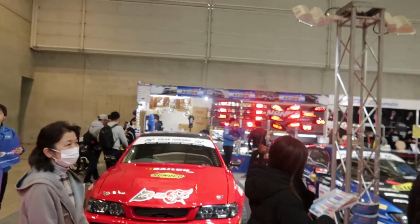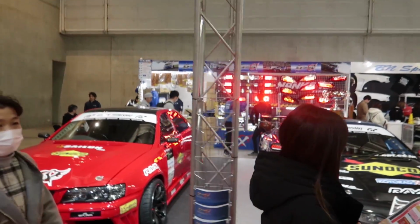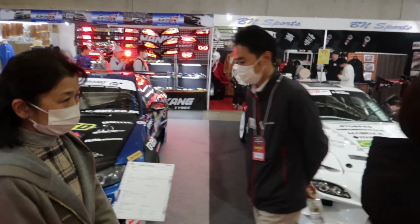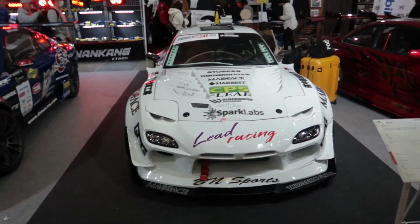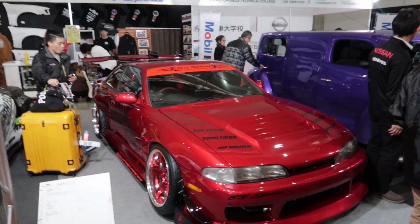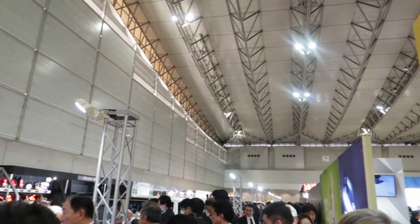Very sick. And of course, D-Max booth. You got your Koi's car here, which looks really nice. Sick FD. S14. Zenki. See guys, Zenkis do look good. And then over here is where we need to get to.